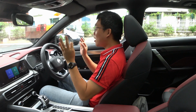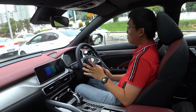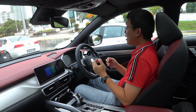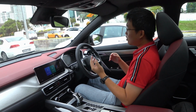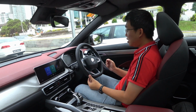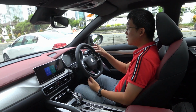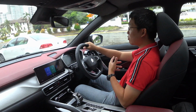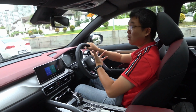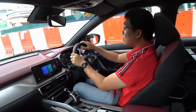All this for 103,000 ringgit. Now let's take all the active cruise control assist out of the picture, and we roll around the old-fashioned way, traffic jam once again. So I have to say that the throttle, brakes, steering are very well calibrated. You can step on the throttle gently, and the car just ambles along in a very pleasant, very smooth fashion.